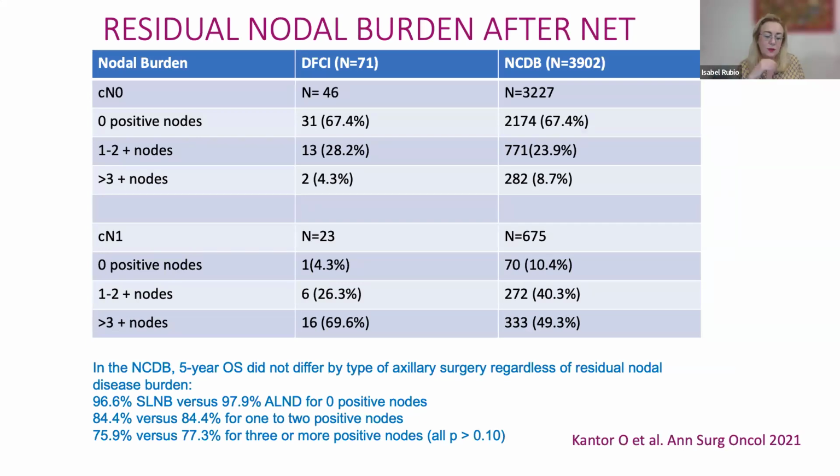So we've been talking mainly about those patients who undergo neoadjuvant treatment, but what about those patients who undergo neoadjuvant endocrine therapy? Because we know that when the patients undergo neoadjuvant endocrine therapy and not chemotherapy or chemotherapy plus targeted therapy, the rates of axillary pathologic complete response are much lower, even though in the breast they are much lower. But if we look into these two different data sets from the States, in those patients with a clinically negative axilla before neoadjuvant endocrine therapy, you can see that in the majority of the patients, the axilla remains negative.